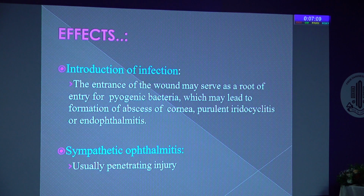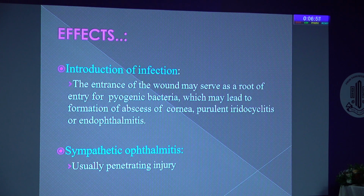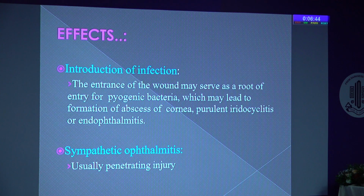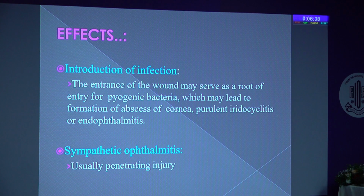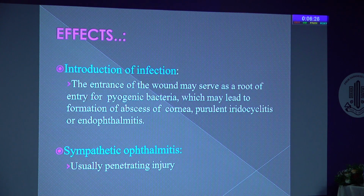But another one which is not less damaging is the introduction of infections along with this track, because you know the whole eyeball is protective for us. When you have damage somewhere or anywhere, then there is a chance of growth of infections inside, and if not properly managed in this eye, then the other eye, that is sympathetic ophthalmitis. So these penetrating injuries directly damage something, then there may be chances of infection with them, and later on there is a chance of sympathetic ophthalmitis, meaning all sorts of vision loss are possible with these penetrating injuries.